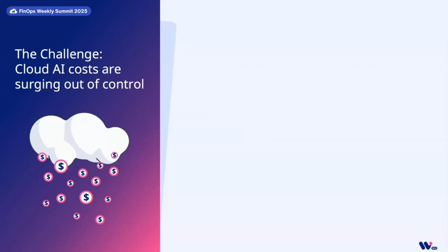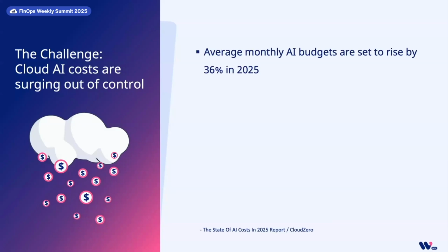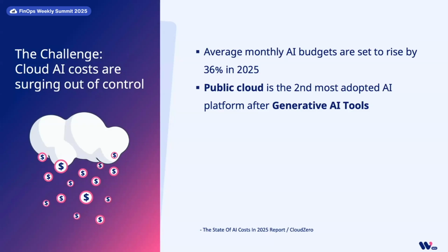So first of all, the challenge. As we all know, cloud AI costs are surging out of control. So there was a report that was published and mentioned that average monthly AI budgets are set to rise by 36% in 2025. And also public cloud is the second most adopted AI platform after generative AI tools. This means that after all of the licenses and using of Cursor, ChatGPT, Claude, and so on, costs of AI in the cloud are one of the most popular aspects of AI.